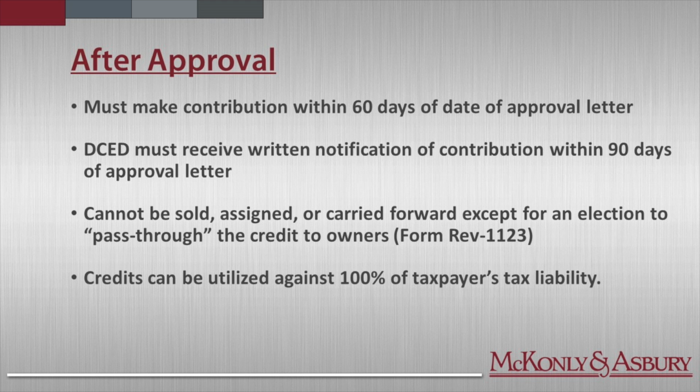It's the letter that you get from the organization stating how much you actually donated. You submit that to DCED, they review it, and then they pass along that information to the Department of Revenue so that you can obtain your credit.